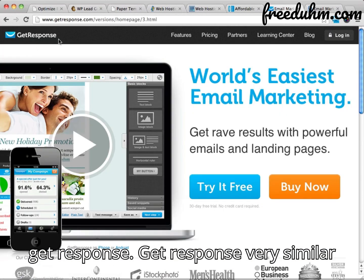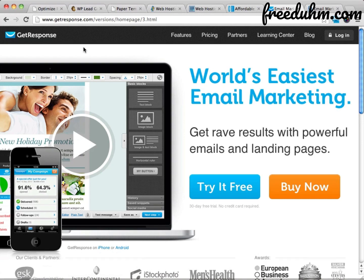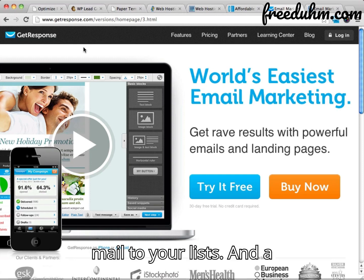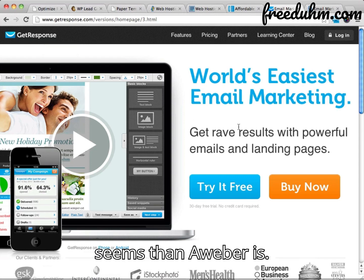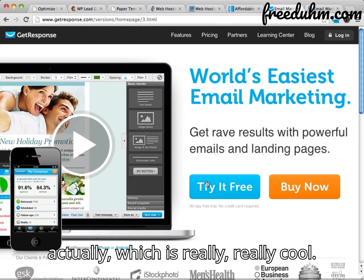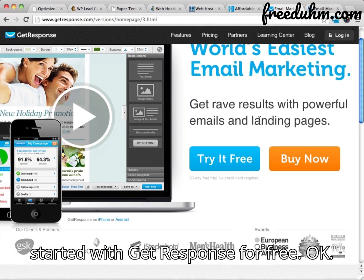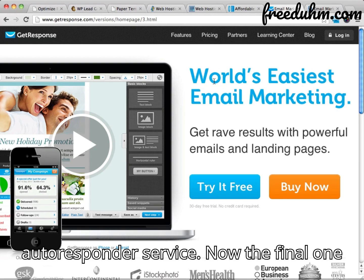Now, there's also GetResponse. GetResponse is very similar to Aweber. They allow you to build web forms and build lists, and mail to your lists. A nice thing about GetResponse is they're priced a little bit lower, it seems, than Aweber. And they allow you to try it for free, actually, which is really cool. If you're strapped for cash, you can get started with GetResponse for free. And they're a very respected autoresponder service.